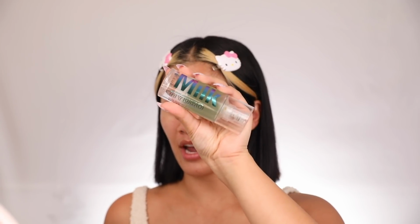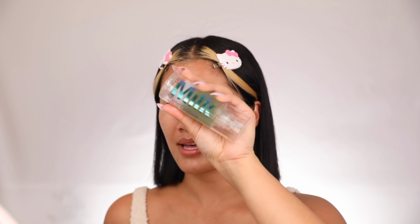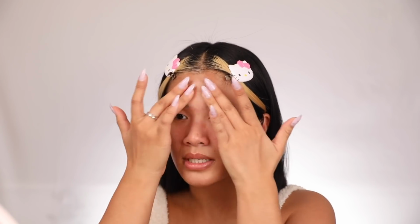So the first thing I'm going to use is the Milk Hydro Grip Primer. Love this primer so much. The reason why I really love this primer is because it just feels so nice and refreshing to put makeup on your skin where it feels really nice and hydrated and not too greasy. This gel primer helps prepare the skin, most importantly, so it hydrates it, gets rid of any of the oily residue, and it grips onto your makeup throughout the whole entire day.